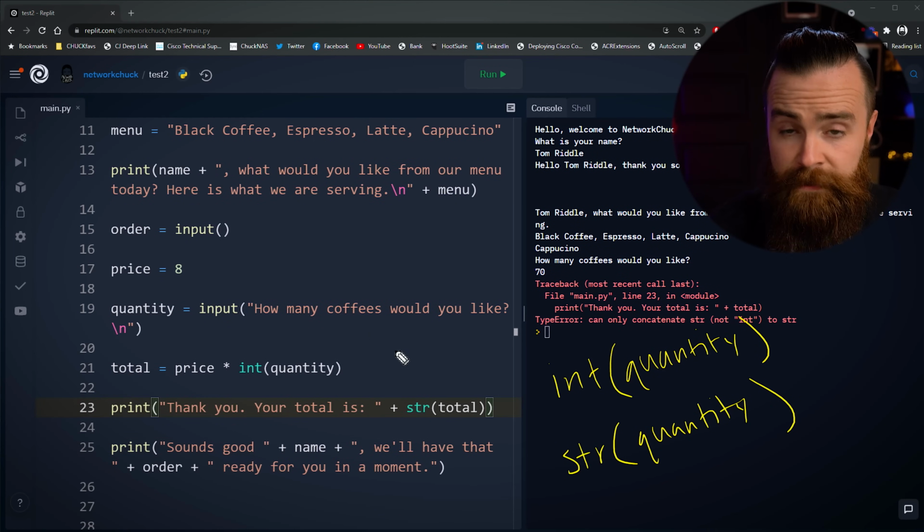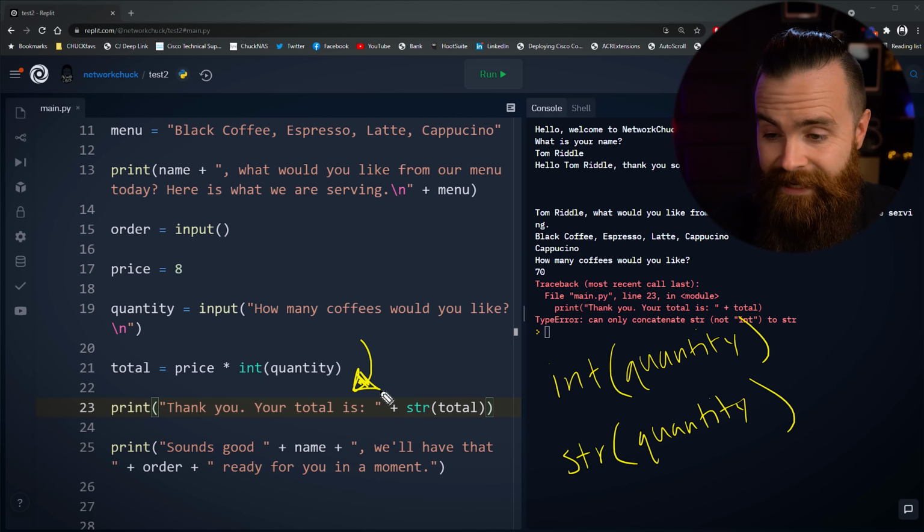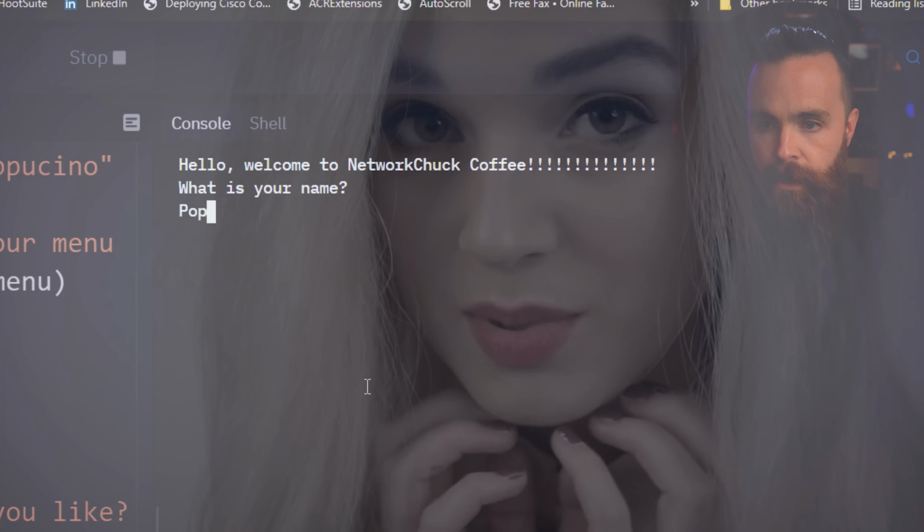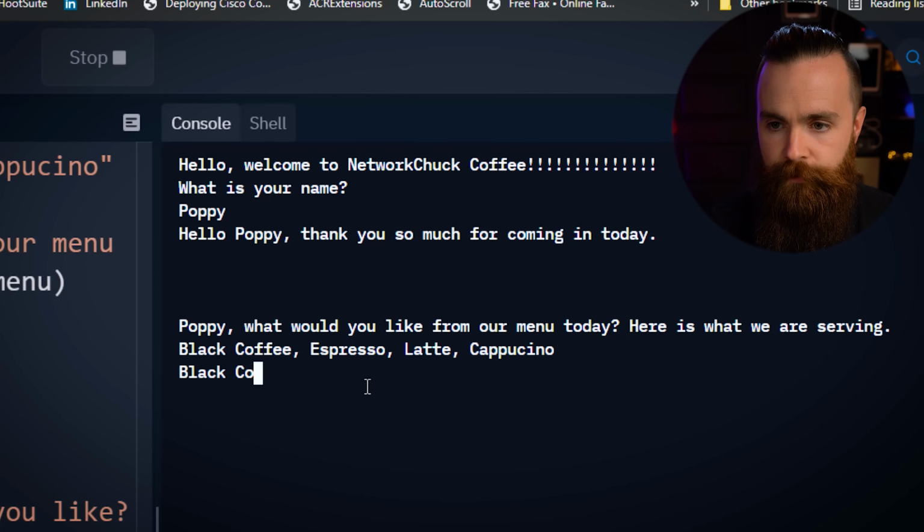So now we should, at this point, be adding a string, or concatenating a string with another string. We're converting this number, this integer, into a string. Let's run the code and see what happens. Hello, I am Poppy. I would like a black coffee, please. I would like over 9,000 coffees, please.